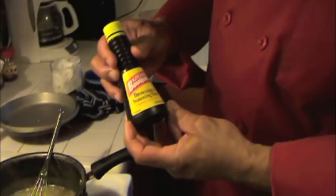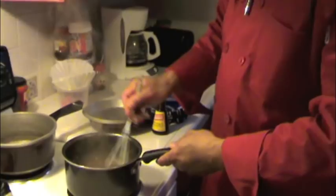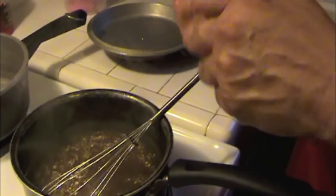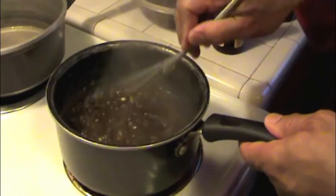Can you get that just generally at the regular supermarket? You can buy it at your regular supermarket. It helps to make the sauce, give the sauce some color. A little bit more. So far we've used about 2 teaspoons. Okay. And we've got interesting color working there, so I think we'll be fine with that. Just going to let this cook a little bit.